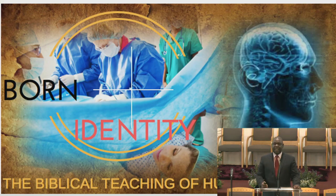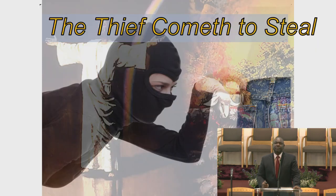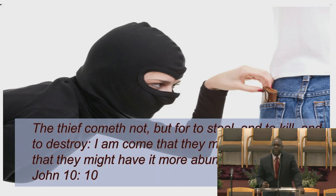So that was last night's presentation, Born Identity. Tonight we are looking at a title that says, The Thief Cometh to Steal. And John chapter 10, verse 10 is our theme text. The thief cometh not, but for to steal and to kill and to destroy. But I have come that they might have what? And they might have it more abundantly. And this is what we want to look at.